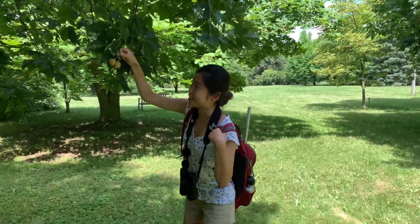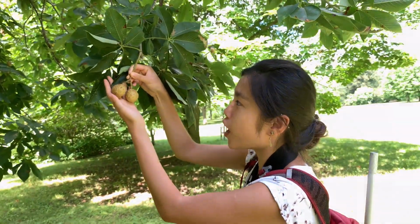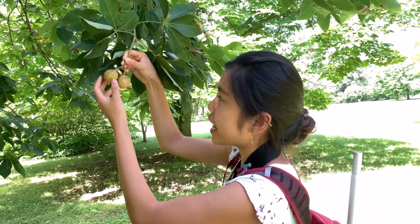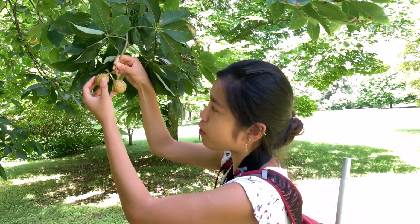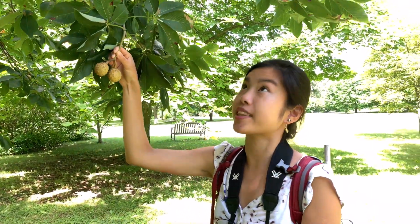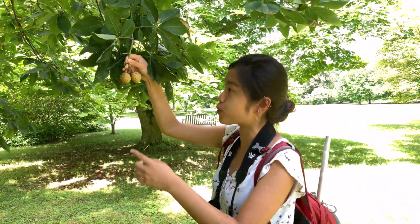So I got some good ones here for you guys to take a look at. So this is what the fruit of the Ohio Buckeye looks like. It's very rounded, it's kind of spiky, and inside the fruit they have around 3 dark seeds on the inside. And the reason that a plant like this will produce fruit is to help disperse its seeds. It wants the seeds to go far, far away from the parent plant in order to spread its genetics and get the best chance at finding the perfect place to grow into a new tree. So that's why trees produce fruits like this.